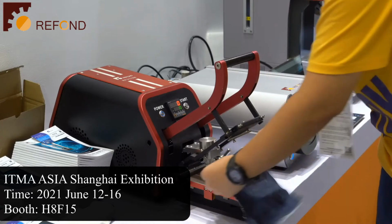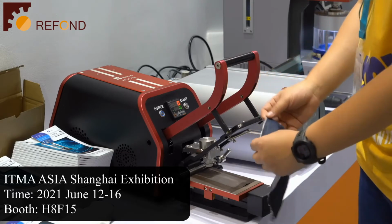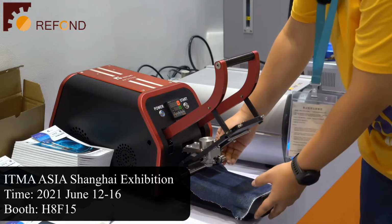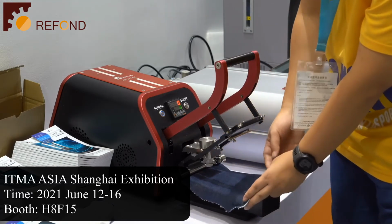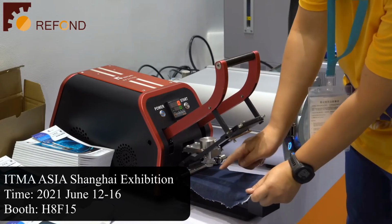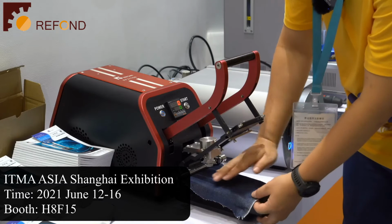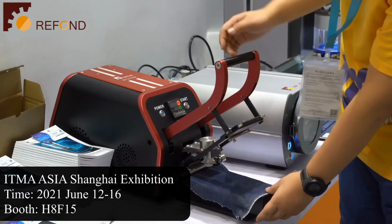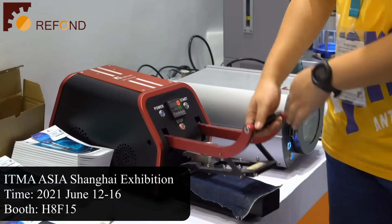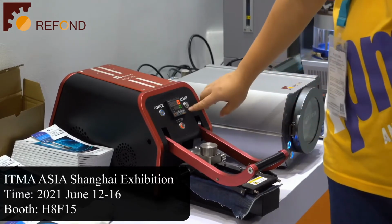This is for loading the samples. You just hold one side of the specimen, put it inside, and then rotate the knob here. If your sample is elastic, you can also pull on the front side of the specimen to stretch it out. Or if your sample is not elastic, you can just rub it gently to flatten the sample, and then this is our patented push-to-lock clamping system. It is very easy to lock the specimen in place, and then you can start the test.